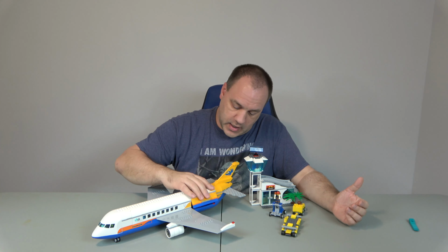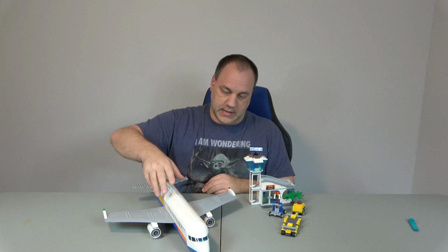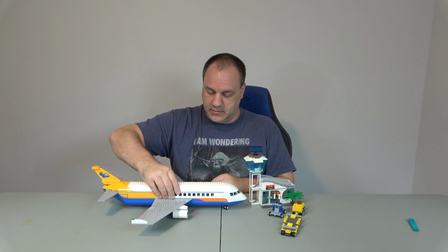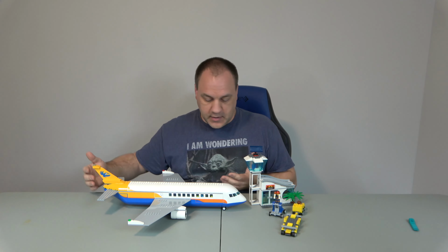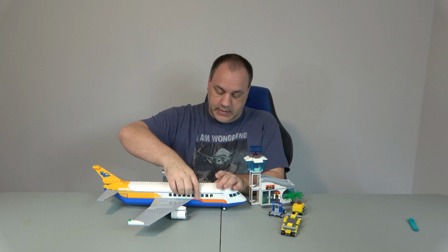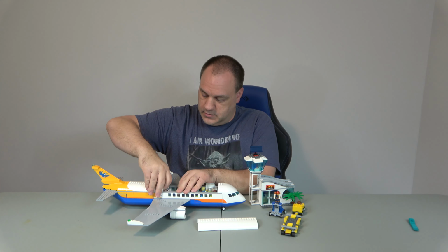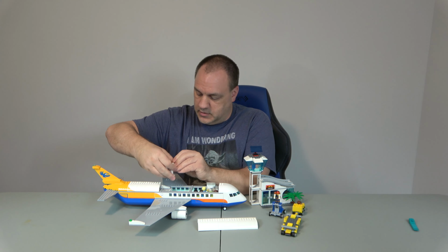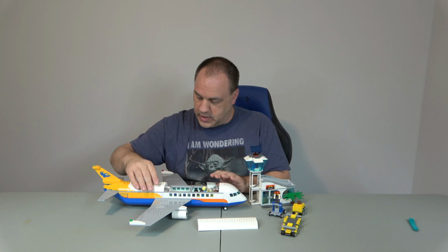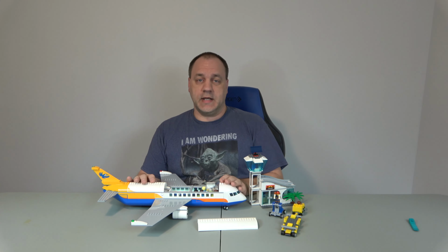Creativity, solid 10. I mean, you cannot mistake this for anything else but an airplane. And it looks great for an airplane. I love the engines. I love the wingspan. I love the tail. I love the front. I mean, it just looks like an airplane. And on the inside, you got plenty here. Oh, didn't mean to do that. Put that back on. So, creativity is a solid 10.